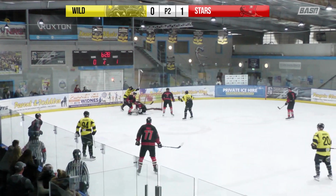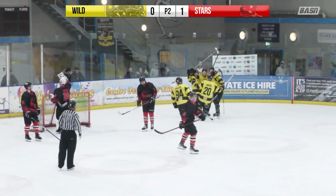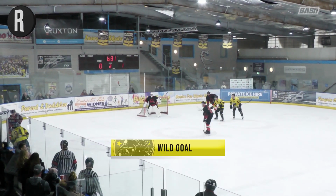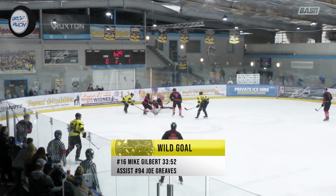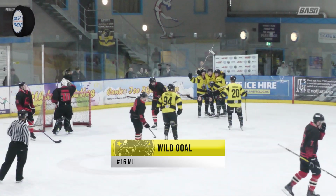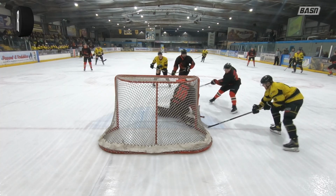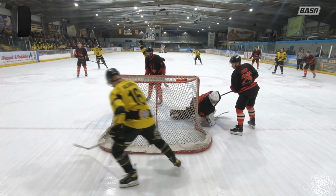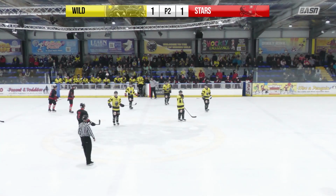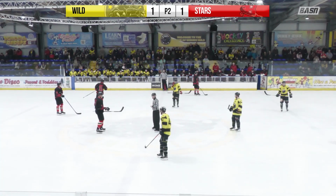Oh, and a loose puck. Oh, they got it in. Well, it's Mike Gilbert. Well, let's see that again. It looked like Brown made the first save, but then he lost his position. Well, the initial shot seems to have come in from Greaves. The rebound falls onto the stick of Gilbert, who lifts it over the pads of Brown. And the Wild are back in it. So in the end, it took a scrappy effort to beat the Stars goal though, and the score is now level at Wild 1, Stars 1.